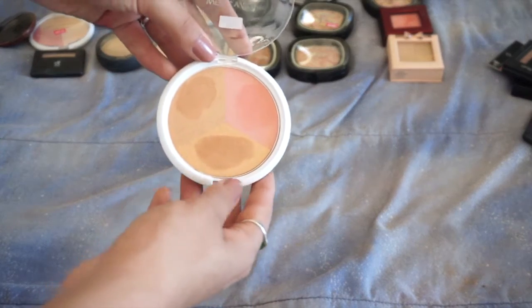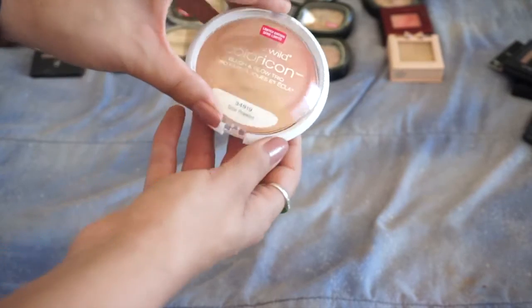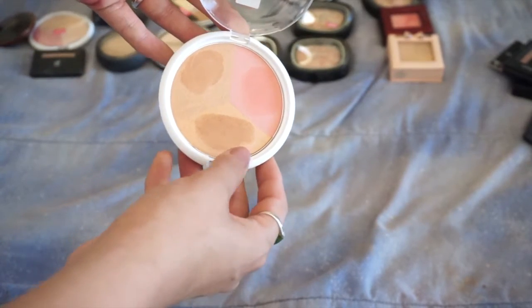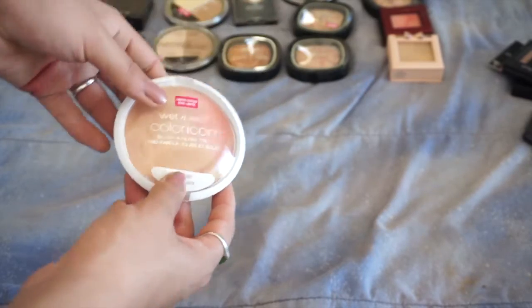This is a limited edition Wet n Wild blush bronzer, and well, it's a blush and glow trio. I really, really do like this shade, and as you guys can tell, I have used it, so we're going to keep this one as well.